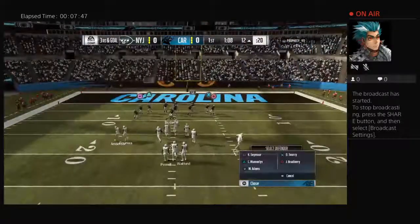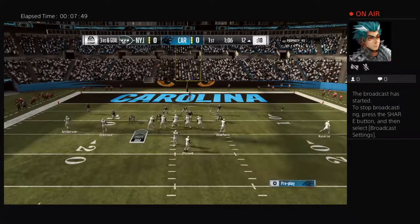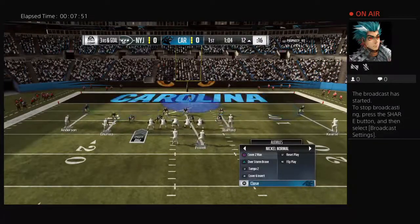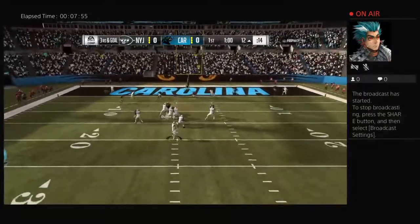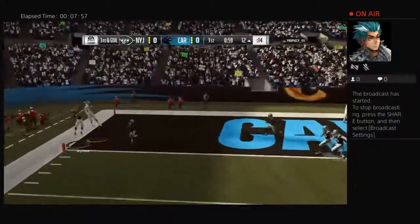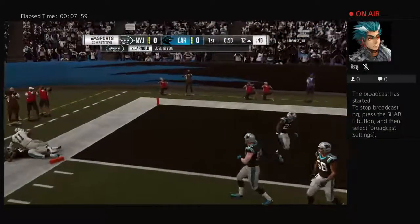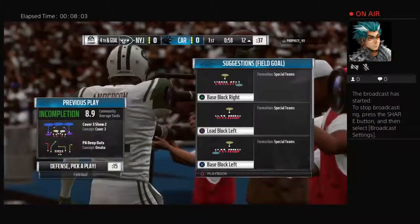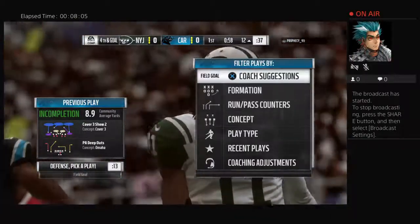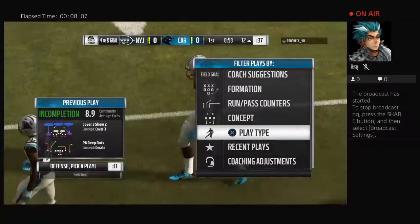They've been stuffed twice here for losses. Now it's 3rd and goal. Off of play action, Darnold. And that will be caught, but out of bounds. Out of bounds, ruled incomplete here. Strong coverage by Carolina, and on we go to 4th down.